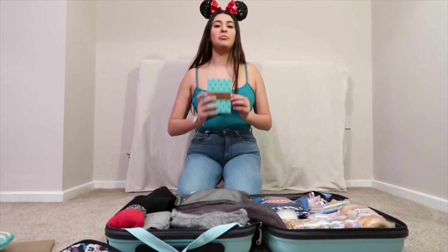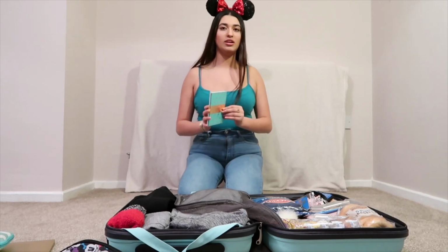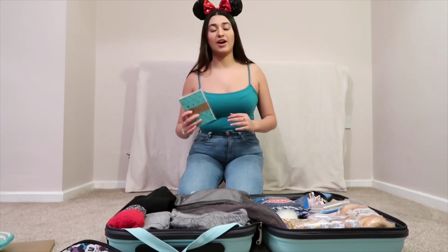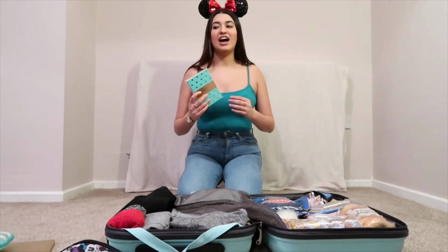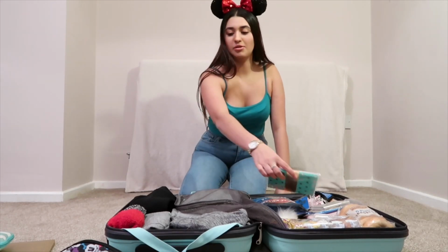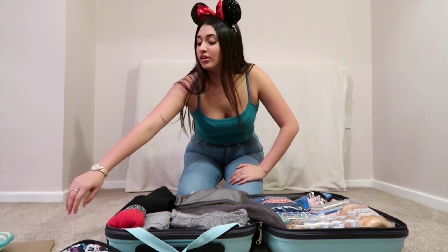A pack of 3 notebooks, because sometimes it's good to write things down so you can remember what you liked and didn't like. But you can also use it to plan your day, and you can write down what time the parade, the fireworks and different things like that are at, if you have any meal reservations and anything else you want to write down about your day. So that's super useful to take, and obviously a pen also, but I don't have one, so who knows.